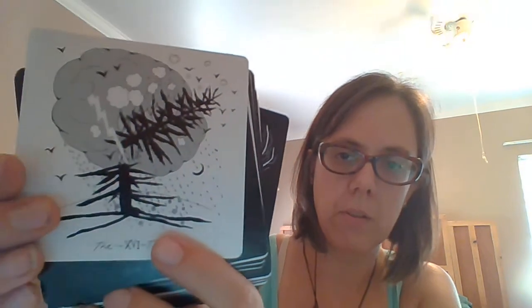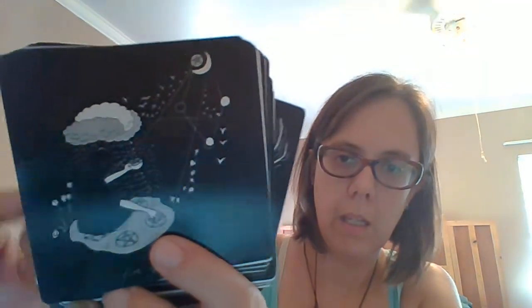I like when the towers are trees. But it's a cool concept. Again, I haven't worked with it very much. I don't know that I've seen a lot of people working with this deck too much either. So I want to explore it a lot more.